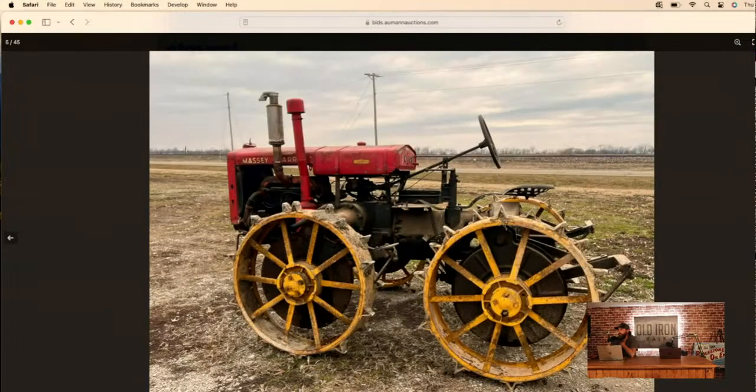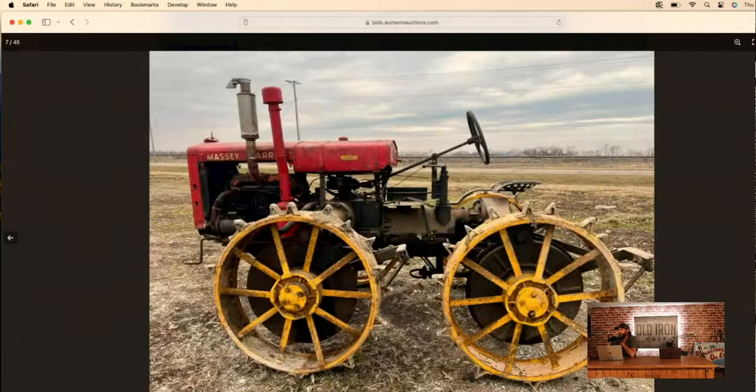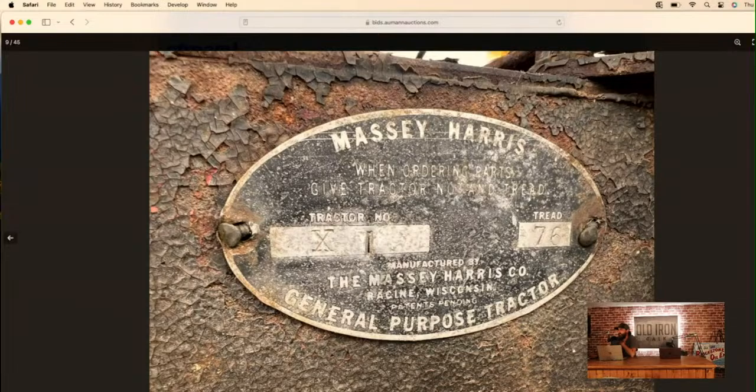tractor. It's got some great original decals you can see there on the back side. It's got Massey Harris and original stenciling on the back axle. Pretty honest tractor, honestly. And there's a couple decals throughout, so you can kind of tell it's original. There's the X1 on the tag. Really nice piece, though.